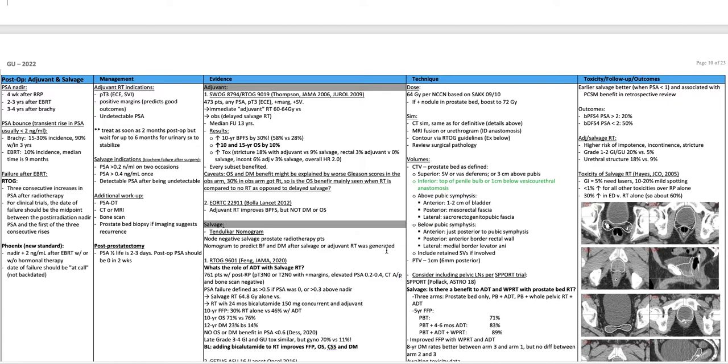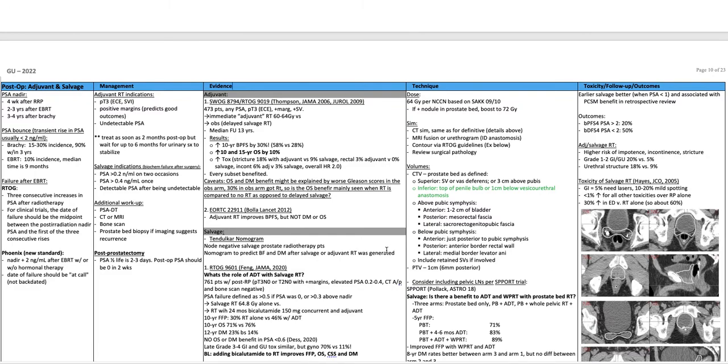Contour via RTOG guidelines and review surgical pathology. Volume, CTV, the prostate bed is defined. The superior border is the seminal vesicles of the vas deferens or 3 centimeters above the pubis. Inferior is the top of the penile bulb or 1 centimeter below the vesico-urethral anastomosis. Above the pubic symphysis, the anterior border is 1 to 2 centimeters into the bladder. The posterior border is the mesorectal fascia.